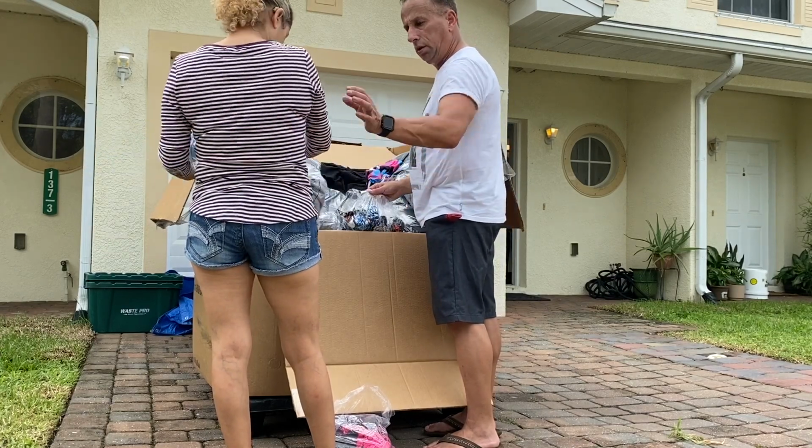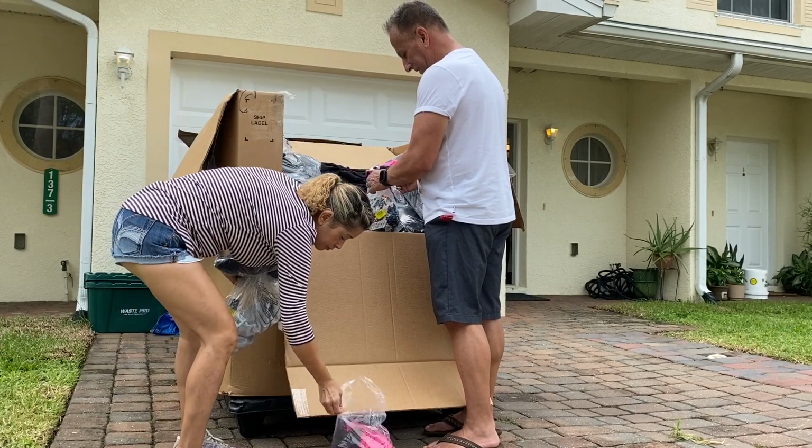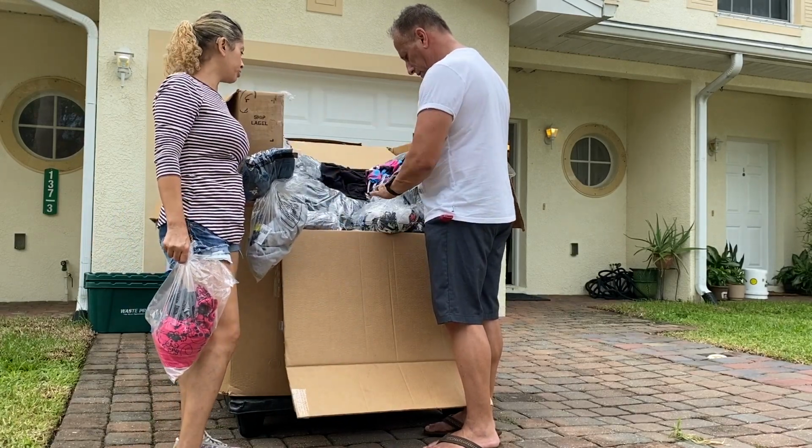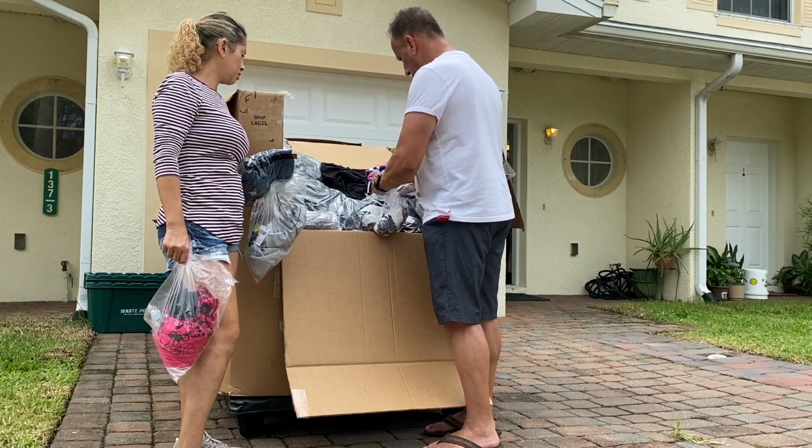Is that right? Yeah, don't turn your back to the camera. So this one has butterflies on it. Well, we're going to see what they are.